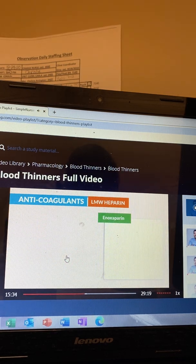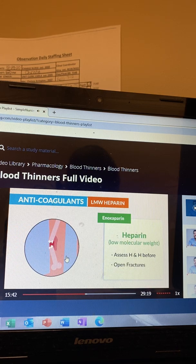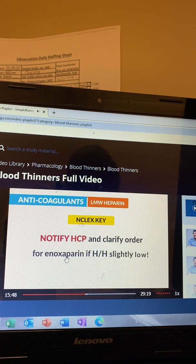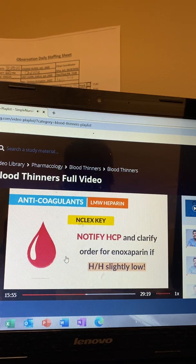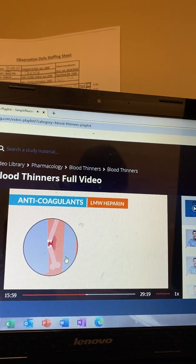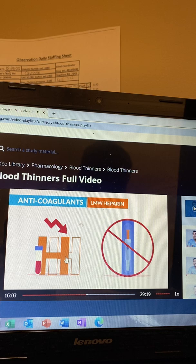Now, two special considerations for that low molecular weight heparin. We always assess the H&H before, keyword, giving it to clients with open fractures. Now, we always notify the HCP and clarify the order of enoxaparin if the H&H is even slightly low, since, guys, we don't know exactly how much blood has been lost. So, open fractures and H&H low, then enoxaparin is a no-go.